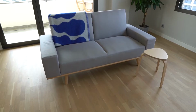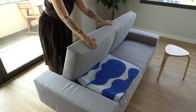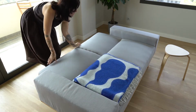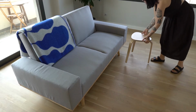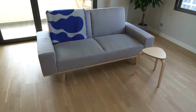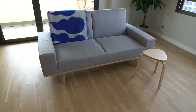We are so happy that our couch is finally here. Just look at it, amazing. And it is also a bed. You can also transform it into a bed, so we have some space for guests. And then I put this little table also next to it, but we will get like a bigger coffee table. It's just more handier to have a bigger table in front of the couch.